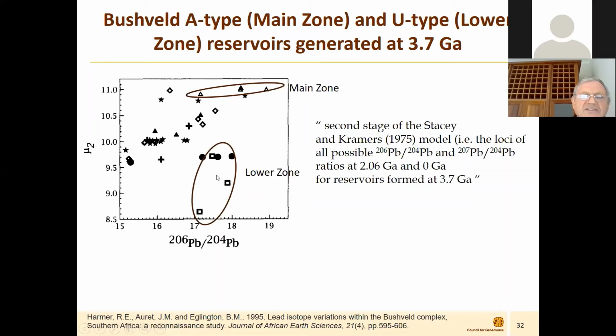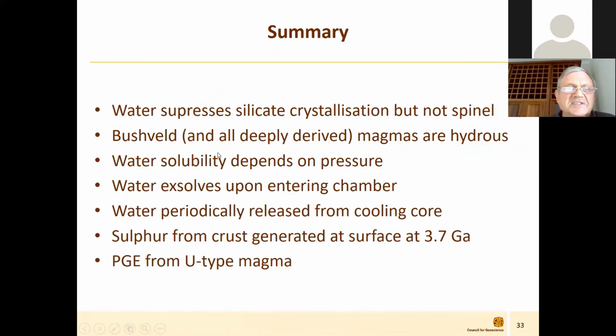And so Jock's results show that you've got this high uranium-lead component in the main zone, which is your A-type component, your basaltic component, and your lower uranium-lead ratios in the lower zone, which is your U-type component, the peridotite component. So the Bushveld essentially is a product of peridotite and basalt, and the other component is water. So essentially the Bushveld is just three components: a peridotitic component, a basaltic component, and a water component that fluxes the whole thing.